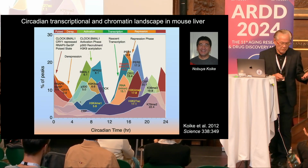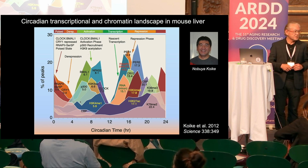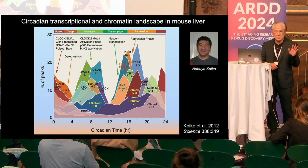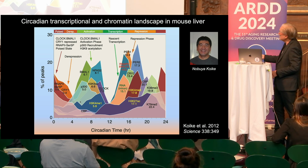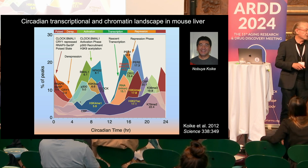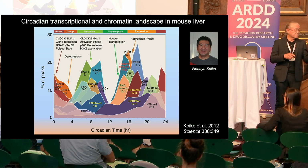Just one highlight about what the clock is doing. If you look at the mouse liver and profile transcription and chromatin marks associated with Pol2 transcription, what you see is an incredible stereotyped transcriptional profile that happens every day. In the morning, you get occupancy of the activators, CLOCK and BMAL. This is followed by bursts of transcription, Pol2 occupancy, and then you get the classic repression phase with the PER and CRY proteins. They're rapidly turned over, and then you go into the next cycle.